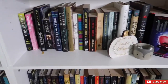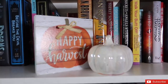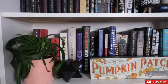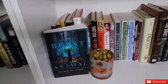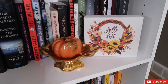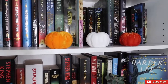This one has a little sign that says simply blessed. And then nothing really on this shelf. Up here we have a little pumpkin and a little sign, happy harvest. Over here we have the campfire donut candle. A little sign that says pumpkin patch. And then down here, got a little candle holder. Nothing on this shelf here. This one has a little gold dish with a little pumpkin on top, hello fall, and the sign. Nothing for that one. And this one has the 3 little pumpkins.